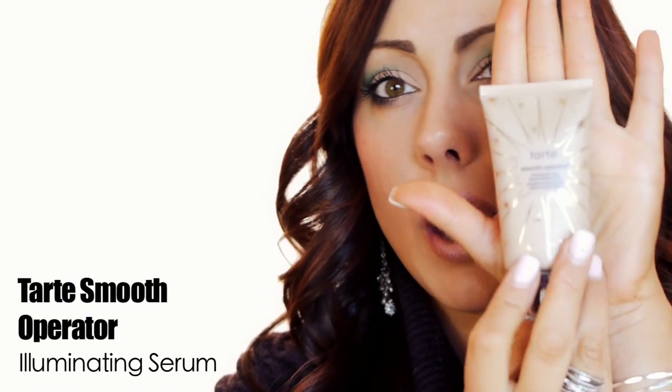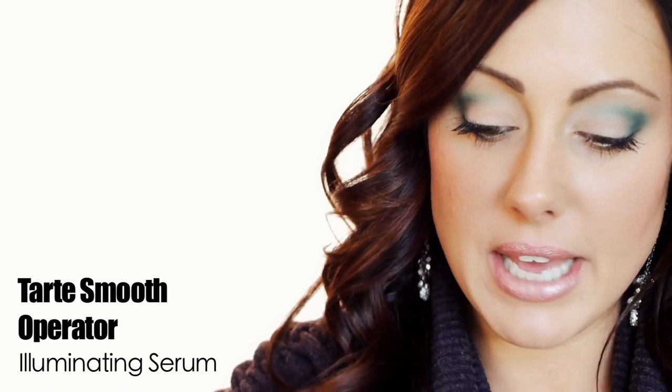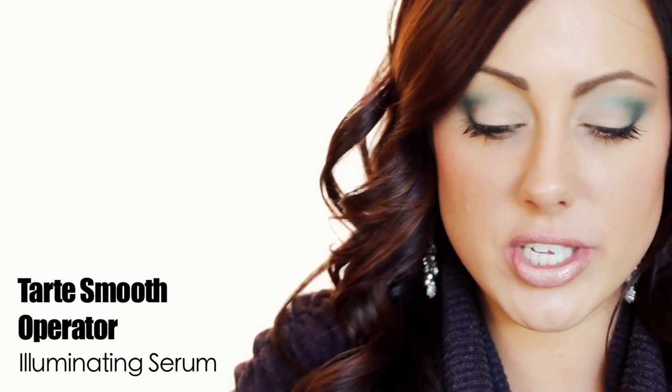And then for the cheeks, since I want to keep that really easy too, you can even skip the blush if you want. Just apply maybe a little bit of bronzer, just a little bit. I'm going to apply a bit of a highlighter, so I'm going to use the Tarte Smooth Operator. And it's a creamy highlighter because I want just a nice glow to the cheeks, nothing too dramatic. I'm using this one because it has just a little bit of color to it.